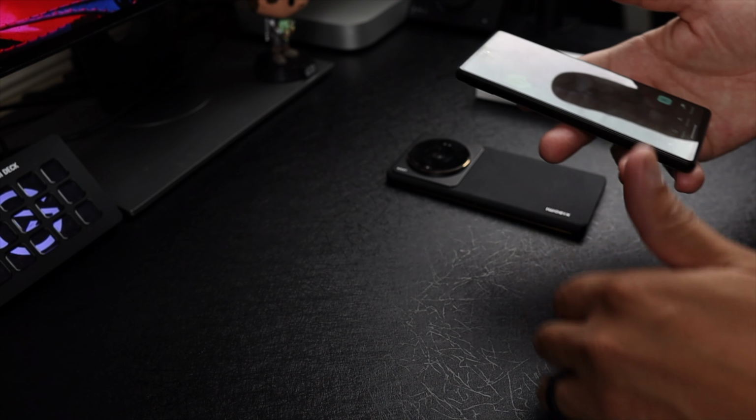So the difference between this and this Vivo will be depth of field. So I have a few photos that show that.